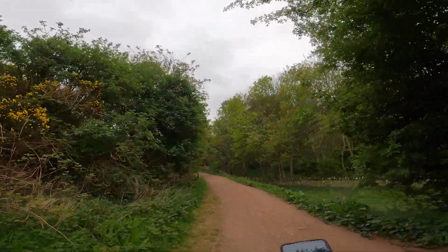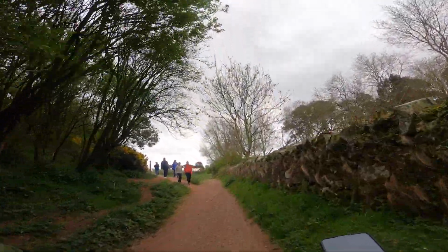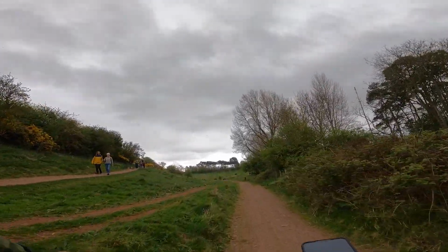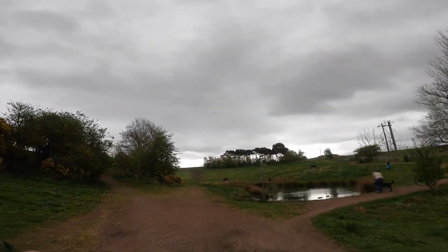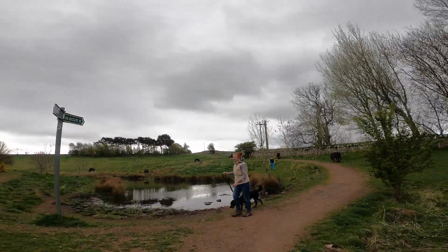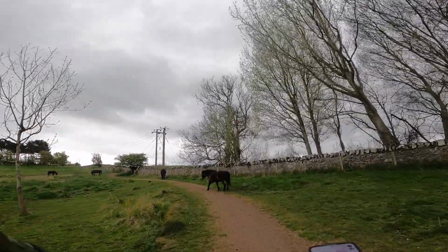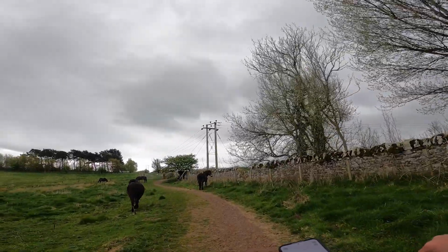Because all the way along, although there's loads of gates, most of them are just the normal gates and very easy to open. Anyway, once we get by that obstacle and we passed all the people you can see coming down from North Berwick Law, I've still not been up that. But anyway, we started on the path here, and I've got to say, the weather forecast was going to be brilliant. At this particular point it was a bit dull and the odd spit and spot of drizzle, but nothing to talk about.